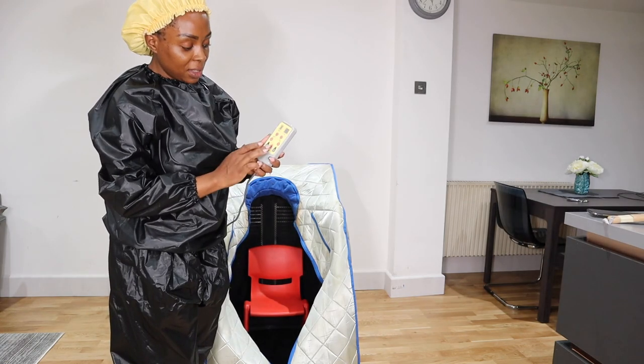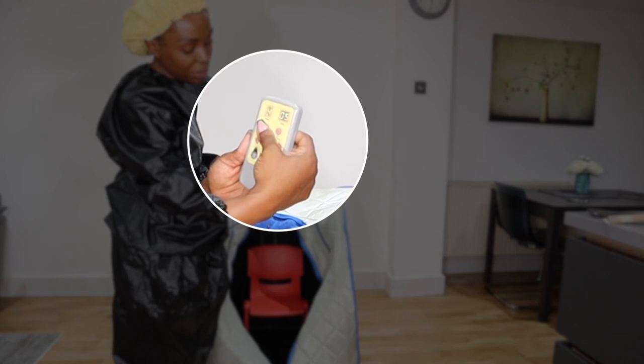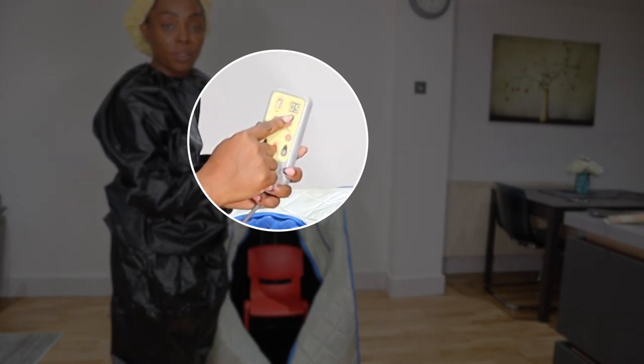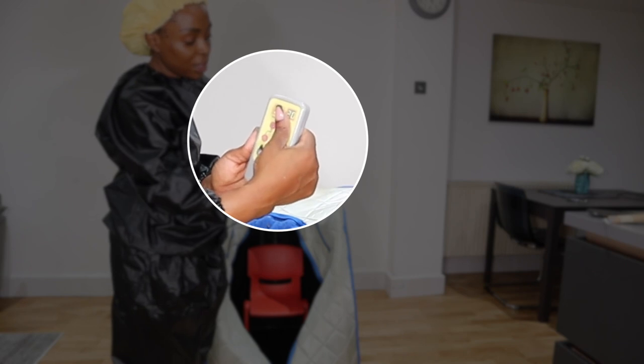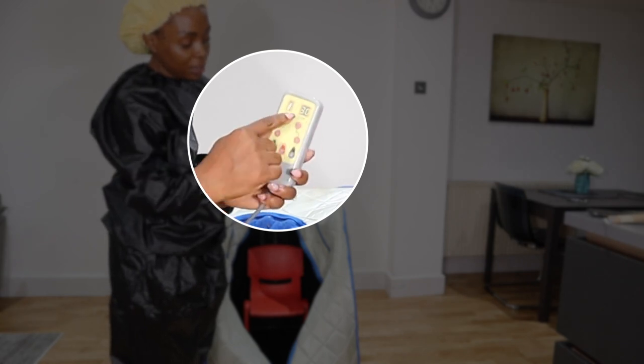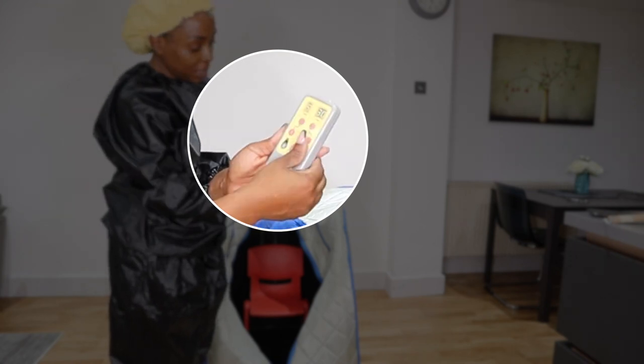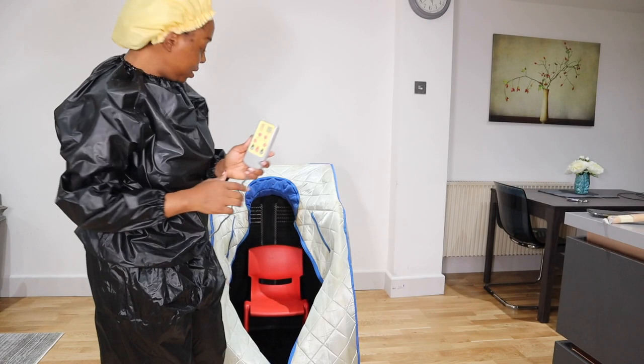We're going to set the power. So temperature, you can increase it. It starts with 3. You can increase it to 5. And also it starts with 5 minutes. You can increase this as long as you want, up to 30 minutes. Press start. And also you press the foot heat as well. That's how to set the sauna.